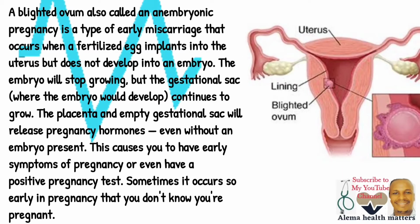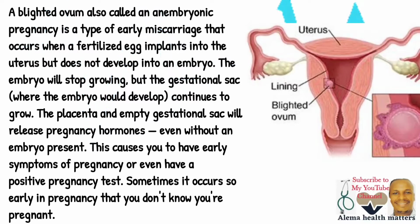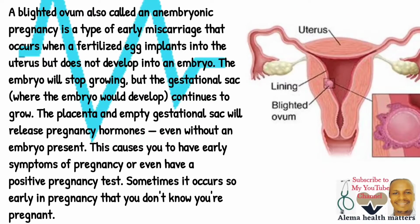The placenta and empty gestational sac will release pregnancy hormones even without an embryo present. This causes you to have early symptoms of pregnancy or even have a positive pregnancy test. Sometimes it occurs so early in pregnancy that you don't know you are pregnant.